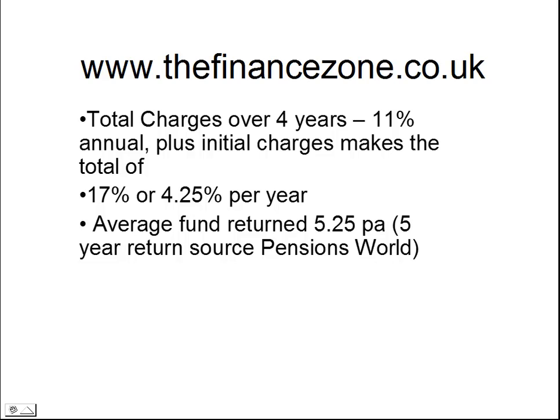More importantly, the average fund has returned 5.25%. This is the 5-year annual return, and the source of that was Pensions World, which means the average pension fund has returned 5.25%. That leaves you with 1% per year returns. If you've got an average performing fund, less charges, you're going to be getting 1% per year.